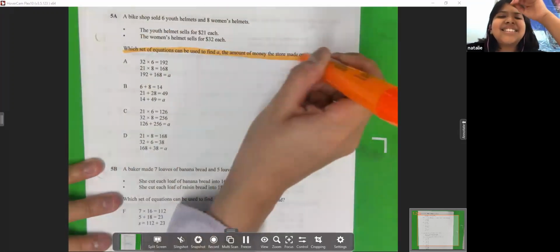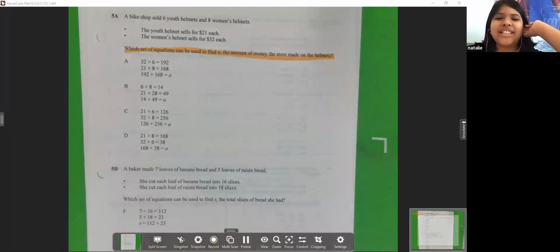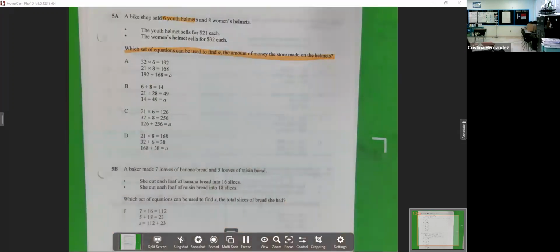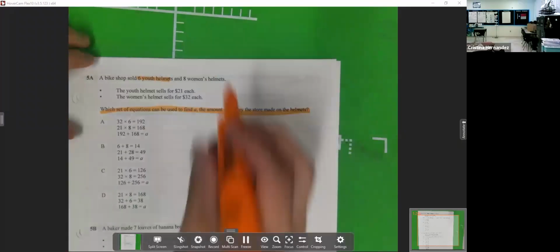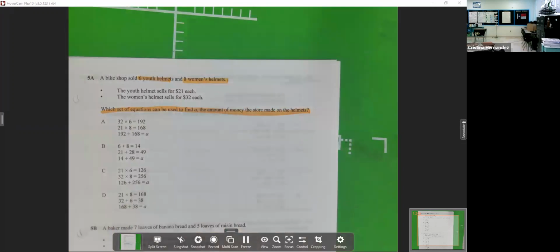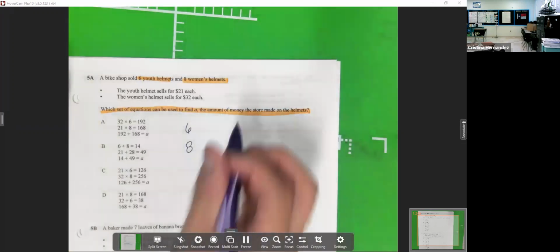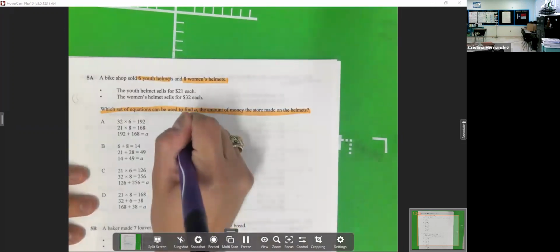I found my answer. How many helmets, or how many youth helmets did they sell first of all, I guess? 6. So they sold 6 youth helmets. How many women's helmets did they sell? 8. So they sold 6 youth helmets and then 8 women's helmets. And if each, so how much did each youth helmet cost? I'm going to put a Y by Y. 21.